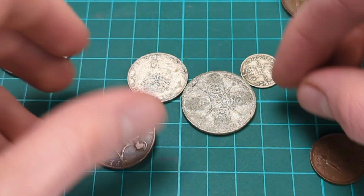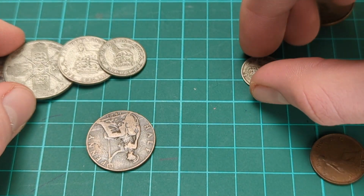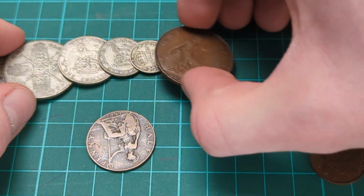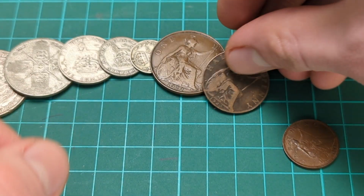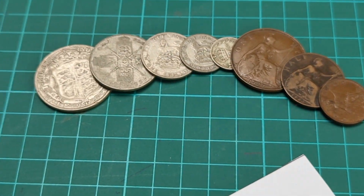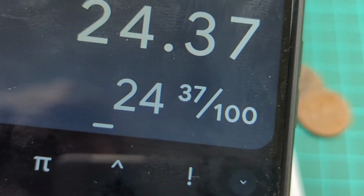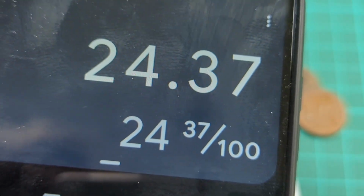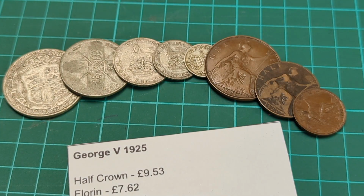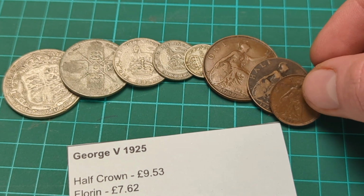So how much would this be altogether? We have the half crown, the florin, the shilling, sixpence, the threepence, the penny, the halfpenny, and the farthing. So some small change there. 6 and a bit shillings. What is it worth today? It would be worth £24.37 today. So 25 quid for just a third of a pound, showing that the pound and the coins of the pound were just much more valuable back in the day. So it made sense to have halfpennies, half of halfpennies, and such small coins.